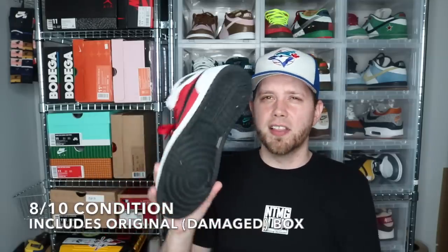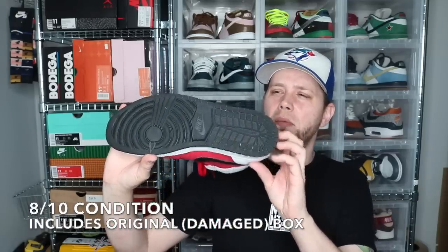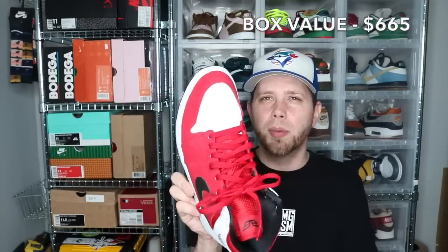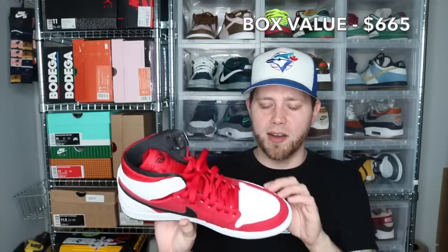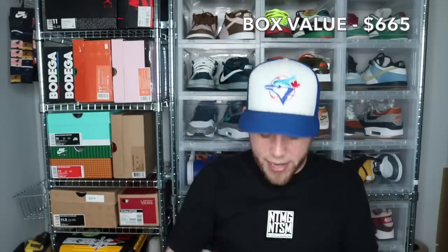I mean, these look like they're very lightly worn too. Very little wear on the bottoms. There's some stones in there. But it comes with the box, which is a little beat up, and the shoe itself is in decent shape. A little bit of creasing on the toe box. Clean colorway. I'm not a fan of red, but when a shoe has a white vamp with red around it, I'm okay with it. So size 12, Blake Griffin ones.